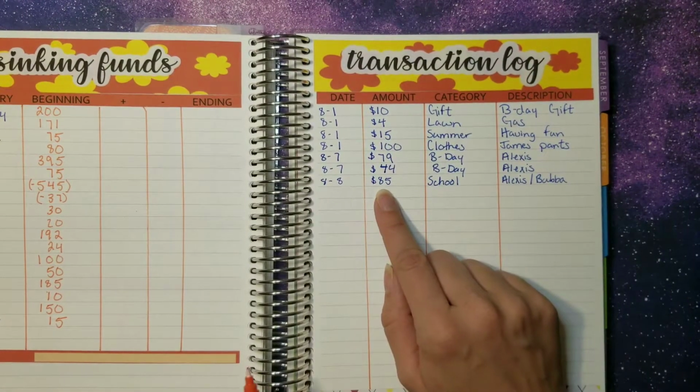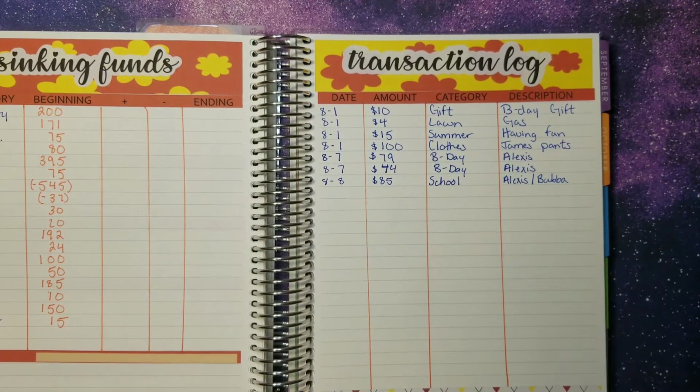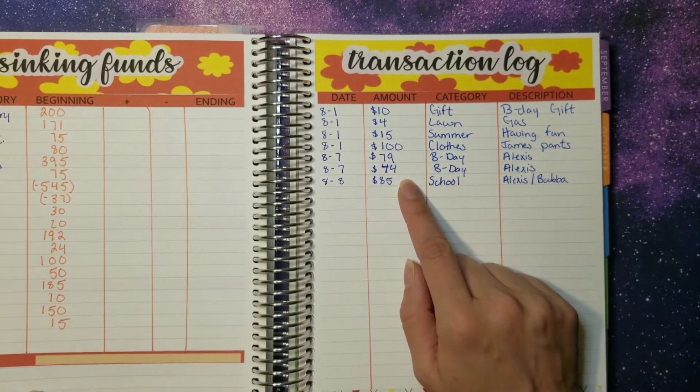Let's see. I've only spent $85 on back to school stuff for Alexis and Bubba, which is definitely not bad. I think I only need to pick up like 1 or 2 more things for each of them. So we shall see. But other than that, we haven't really spent anything. I updated for Alexis's birthday stuff here. But we are looking really good.